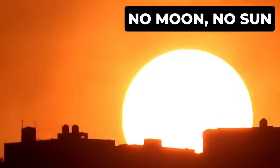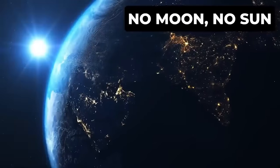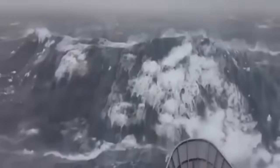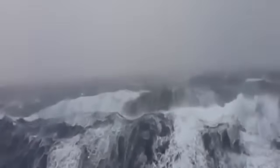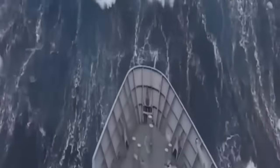And if the sun and moon were to disappear at the same time, chaos would ensue. Without the sun, the earth would freeze and life would collapse. Without the moon, the balance of the Earth's axis, the tides and biological rhythms would be lost. Many animals would be disoriented. It would be a cosmic apocalypse.